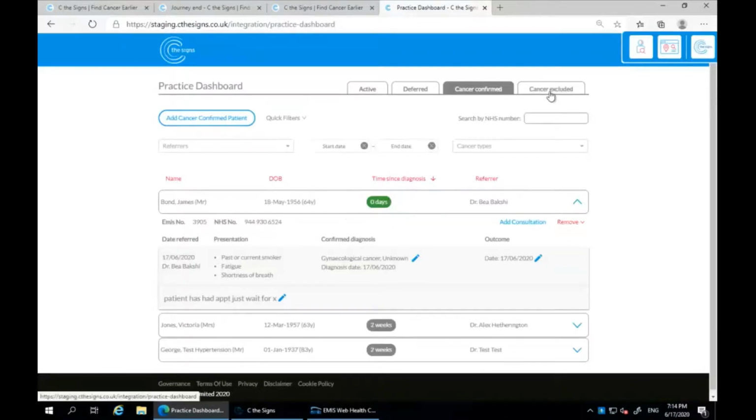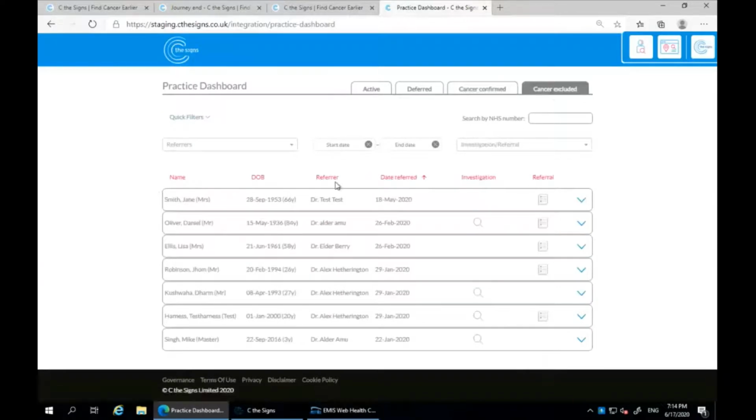And lastly, you have your cancers excluded. And this is just for audit purposes to be able to look back at the number of patients who have been excluded. So I know that was a really quick whistle stop.